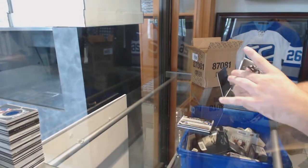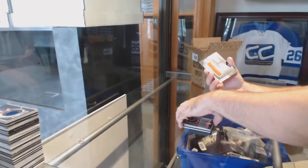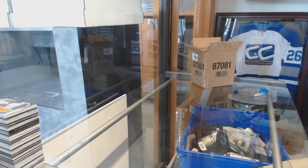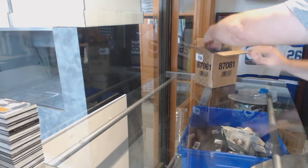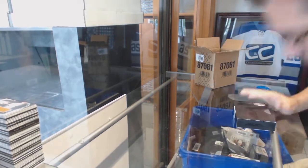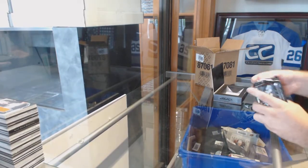A pro penmanship auto, Larry Murphy. And a star trademarks of John Gibson. Case number two, I think, destroys case number one right now. Absolutely destroys it.